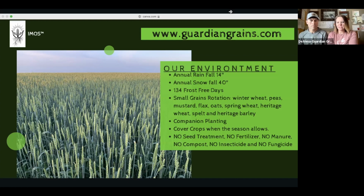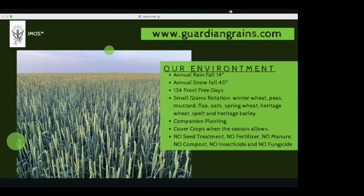We grow small grains in our rotation: winter wheat, spring wheat, mustard, flax, oats, some heritage wheat varieties, spelt, and also heritage barley. We like to use some companion planting in our system when we can. We like an oats, mustard, and clover blend a lot. And we like to put clovers in with our small grains in between the rows as a companion plant. We like cover crops when the season allows it. And in our system, we don't use any seed treatments, no fertilizer, no manure, no compost, no insecticide, no fungicide, and no pre-harvest desiccant.